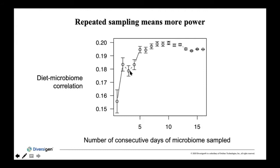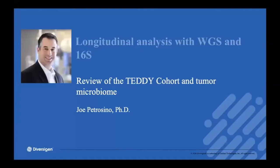So, this is a really important finding that wasn't in the paper we published on that study. Something that I found recently, you really need this longitudinal sampling to increase power. So with that, I'm going to hand it over to Joe.